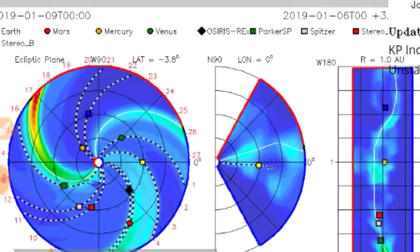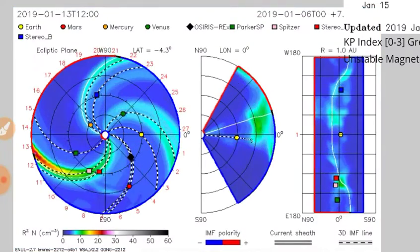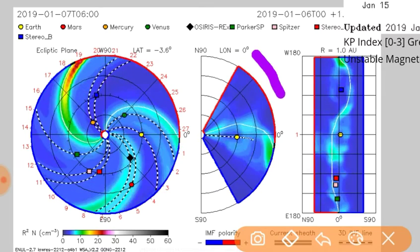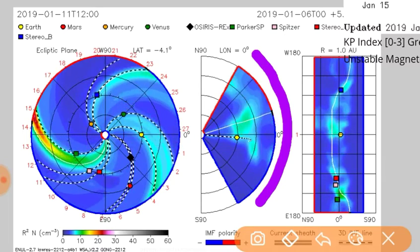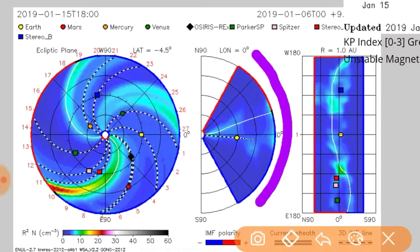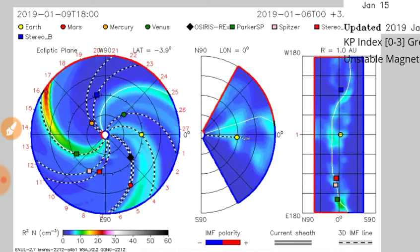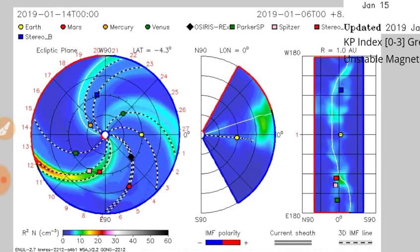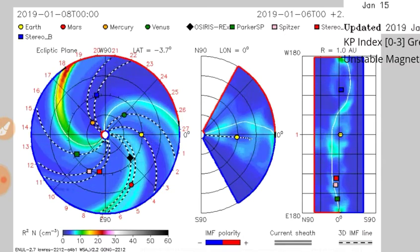Here's your Cygnets forecast. And I would have you note this portion, which is showing the magnetic field flux. You can see IMF polarity. The positive is red, the negative is blue. And this white line here is the heliospheric current sheet. And the Earth is about to cross that, and it's going to create some extreme magnetometer fluctuations, including large dips and large spikes, most likely, as it usually does.